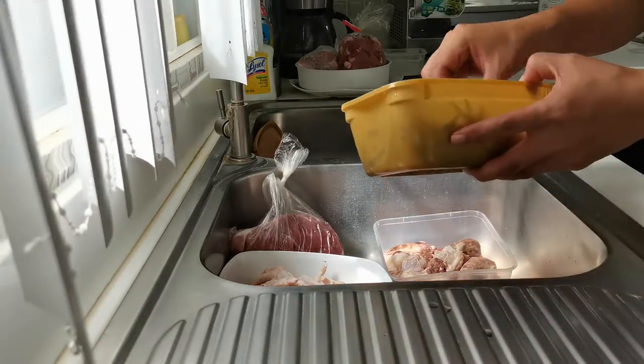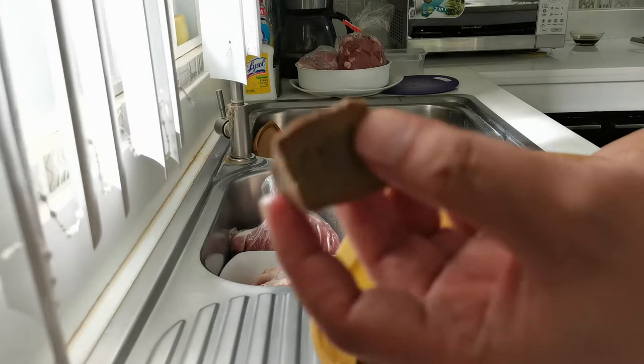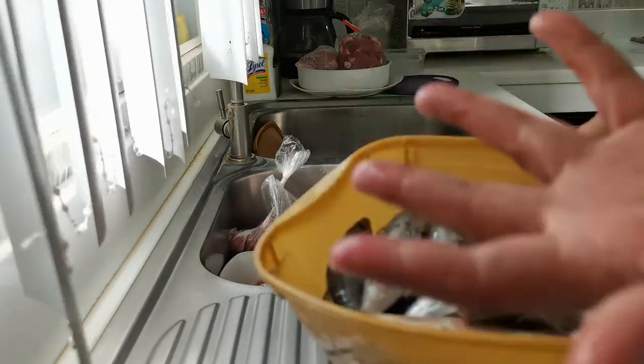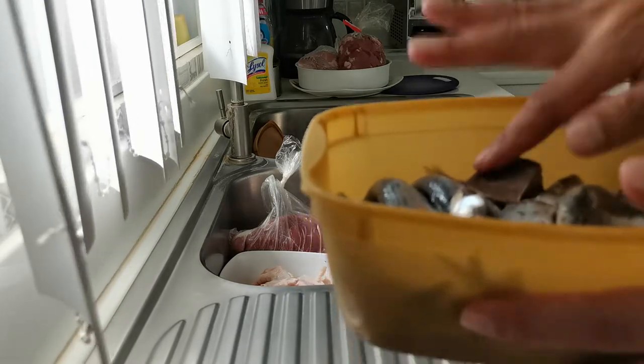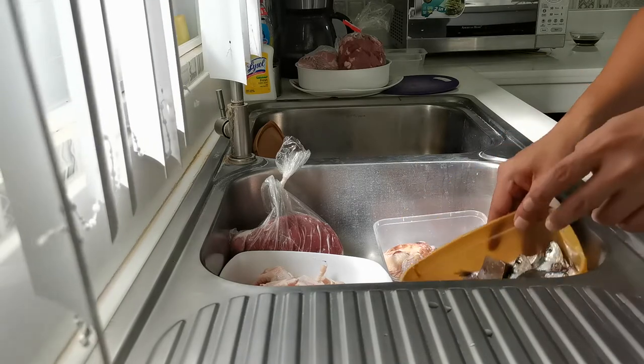I have here fish. What kind of fish? This is tamban or sardines. Ito, meron pa akong natira na beef liver. I steamed this eh. So ang ginawa ko during the transition, let's say mga organs like liver, ni-steam ko muna para hindi mabigla yung aso.